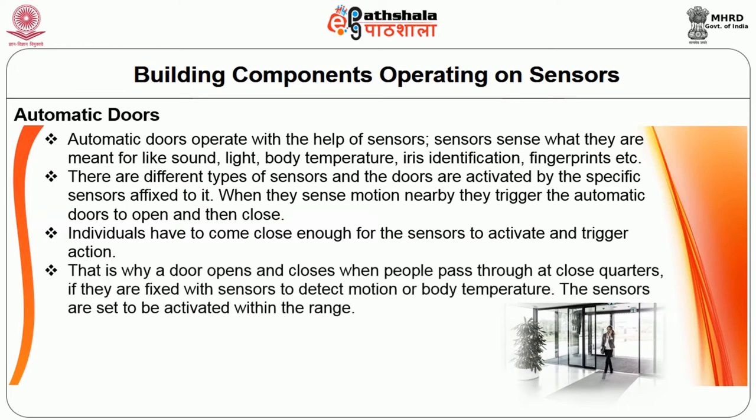That is why a door opens and closes when people pass through at close quarters if they are fixed with sensors to detect motion or body temperature. The sensors are said to be activated within that range.